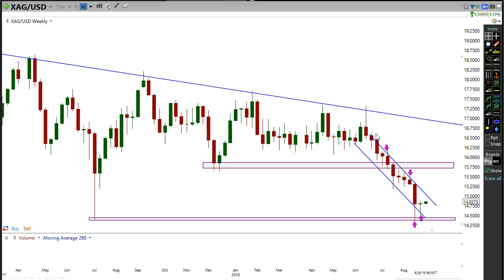Now, remember we have broken major significant lows, so the market's in a downward trend. If we get a rally, remember the whole trend hasn't changed. A lot of people have made this mistake with Bitcoin, where they get a bit of a relief rally on the daily chart and think the whole picture has changed. No, the weekly chart is still showing that we've broken this low. If we get a rally back up to $15.75, this is potentially not the bottom.